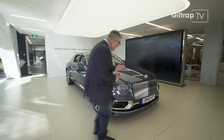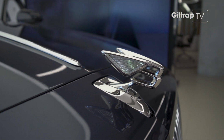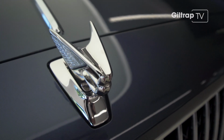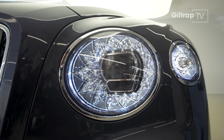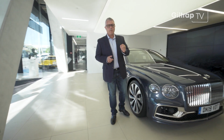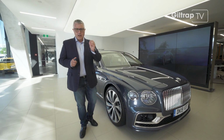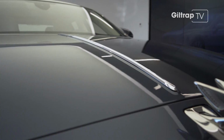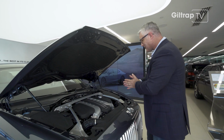It starts with this. It is beautiful, the new Flying B, the winged B with its crystal look. But enough about the way this car looks, because it is properly handsome. I want to talk about some numbers because the numbers of this car are truly, truly impressive. But I catch this chrome strip along the top of the bonnet. That is so retro, so cool.